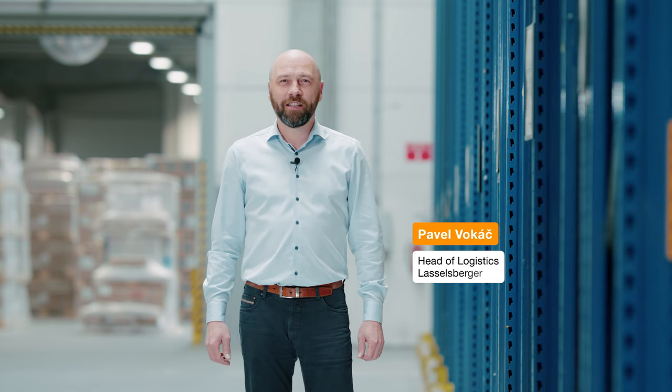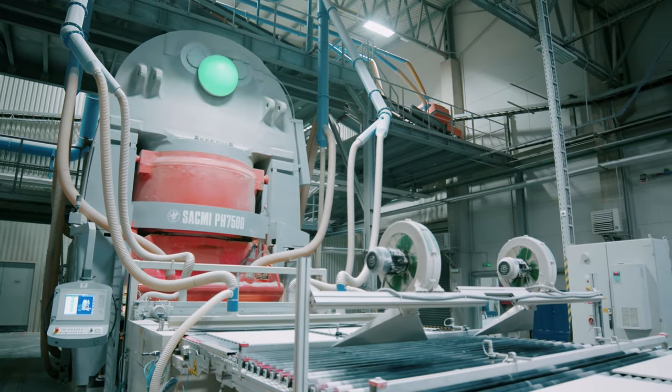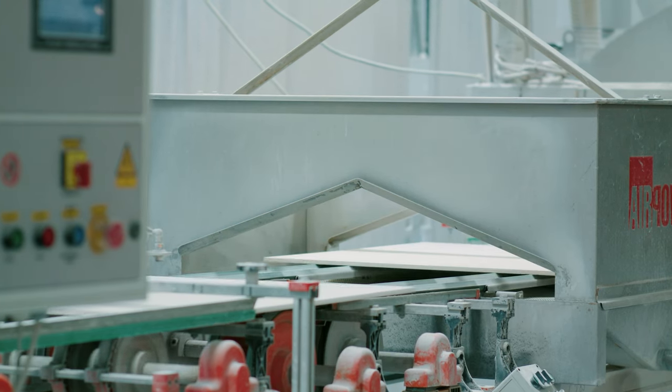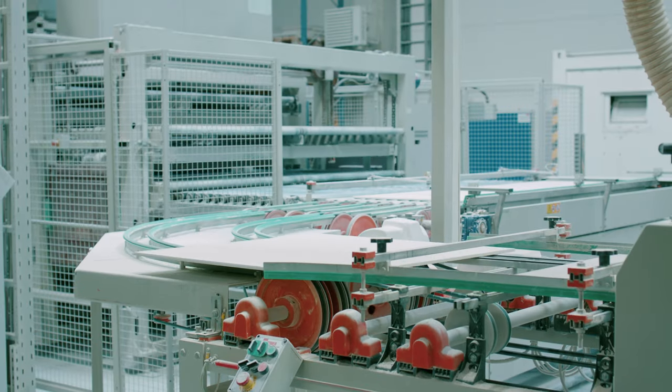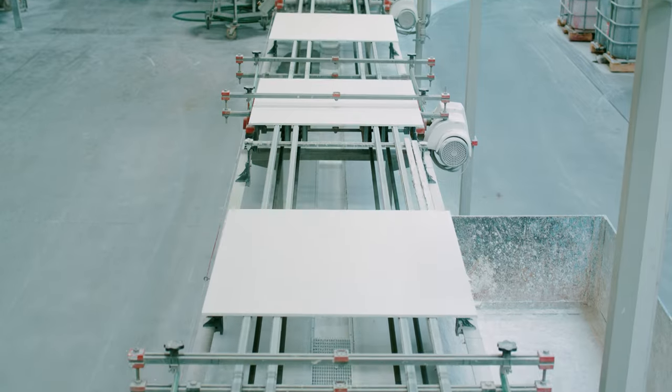The RAKO brand is part of the Austrian Lasselsberger Group. The group has three main divisions for production of ceramic tiles, building materials, and raw materials. Our Czech operations produce 28 million square meters of ceramic tiles a year. Out of this, 30% remains on the Czech market, while we export 70% to over 90 countries worldwide.